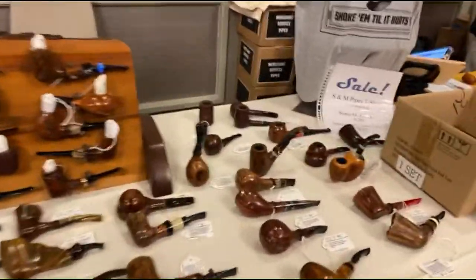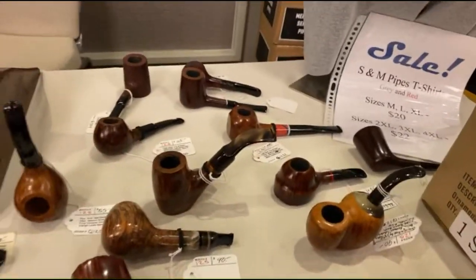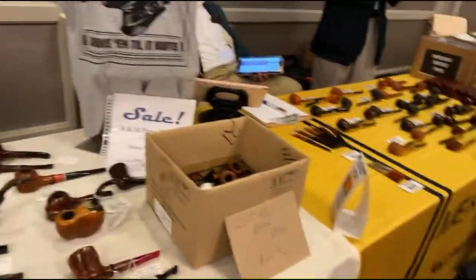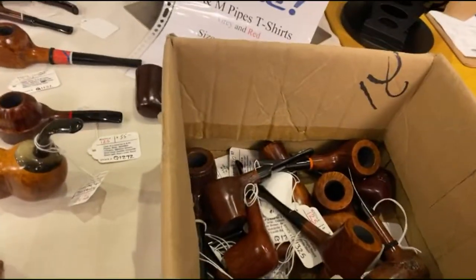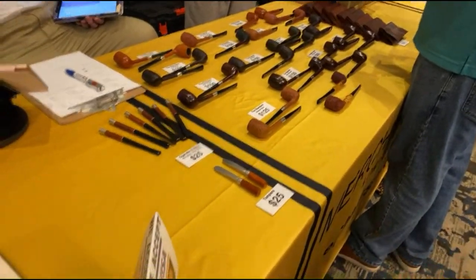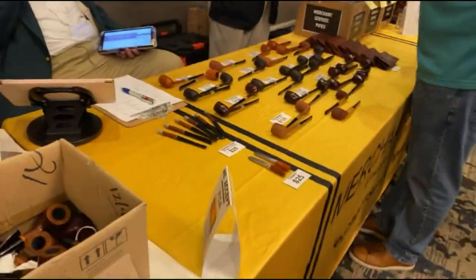This is awesome. Oh, look at this one. I like that. How much is that? $90. That's got to be heavy though. And this says, what does it say here? Coffee break pipes. You see, it's kind of overwhelming, guys, to have all these pipes. These are cigarette holders, though. And see, look at the tampers. That's a nice tamper, and also with a little scoop on it. It looks like you have butter.